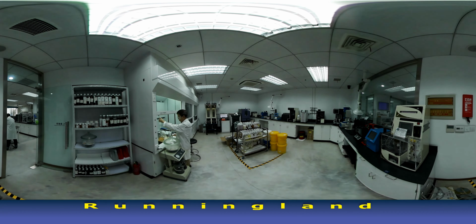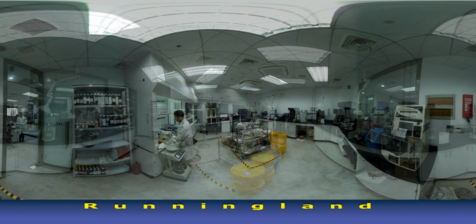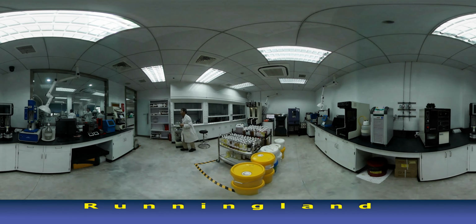Since this area focuses mostly on viscosity, most of Runningland's viscometers are supplied by Cannon Instruments located in the United States. In this laboratory, the following tests are kinematic viscosity, cold cranking simulator, high temperature high shear viscometer, and the mini rotary viscometers. The Cannon HTHS is a multi-cell capillary viscometer testing engine oils and lubricants, both in service and new, at high temperature and high shear conditions.